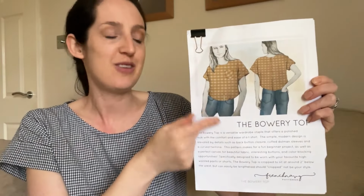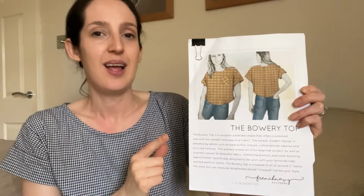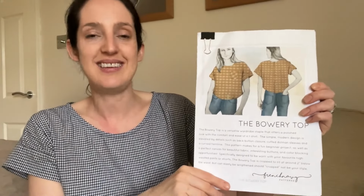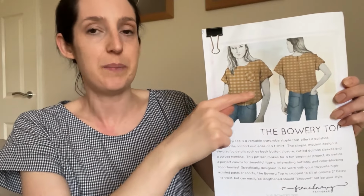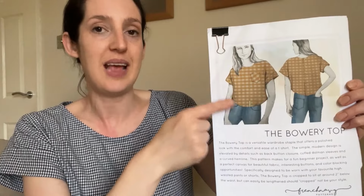I've never actually made the Bowery top as a top, other than to make a non-wearable toile originally to check the sizing. I then went on to make two dresses where I basically cropped it off just above the dipped hem and added on a gathered skirt. So it's got the features of the top, like the grown on sleeves with the cuffs, this nice neckline that's finished with bias binding. I used the same fabric for the bias binding, so it's a bit hard to see. And it's got a button down back on the bodice.